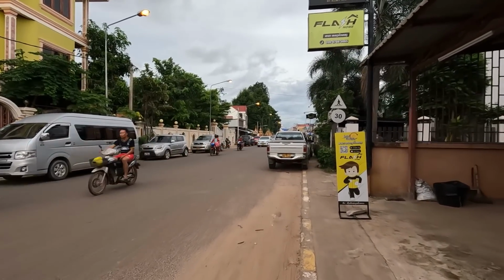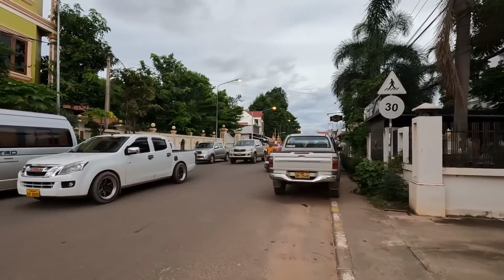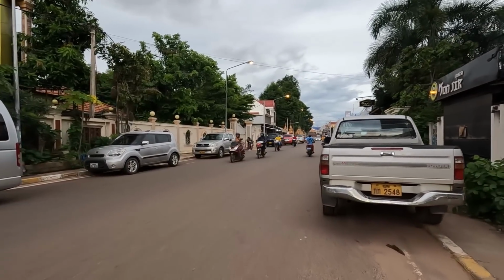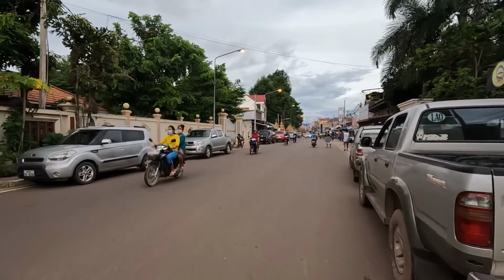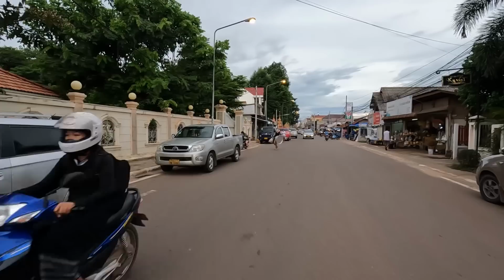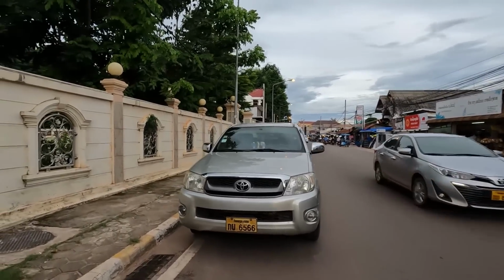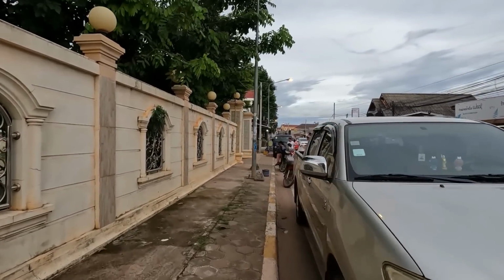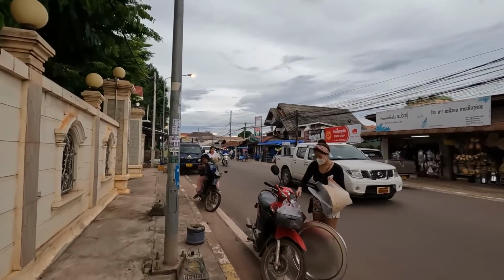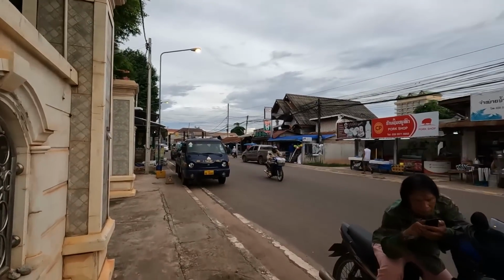Right, this is what you would call the centre of Nongbouathong, the village that we live in. We'll cross over to give you a better look at it. Look from this side. You could come past here in the middle of the day, 12, 1, 2 o'clock. Get a park anywhere along here.